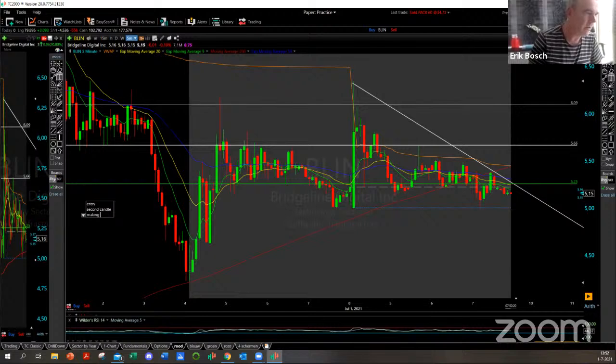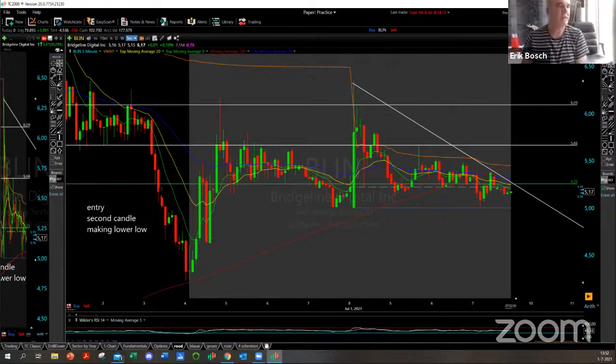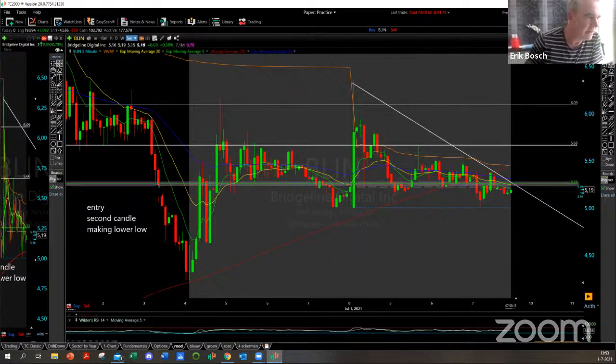making a lower low. So this is what you can do if there are no levels, and if you want to trade something on price action, you need some confirmation that you can short this in this way. So the entry is the second candle that makes the lower low after it was breaking. So this is breaking, this is your first candle, this is your second candle, and this is your entry right here. So you're in here now, because it just fell under that.